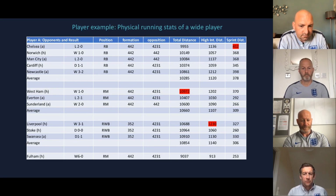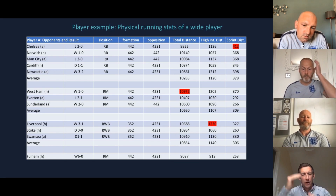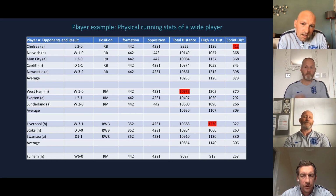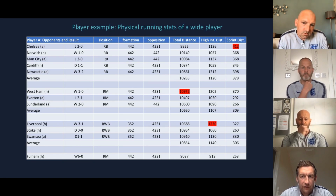So can that cause problems? Sorry, Matt. Can that cause problems injury-wise and stuff like that if it fluctuates too much? Do you know what I mean? If you've got Fulham there and you're say 913 high intensity distance, or you're playing against Liverpool, it's 1230, which is a massive difference, really. So if it's up and down like that all the time, how do you manage that?